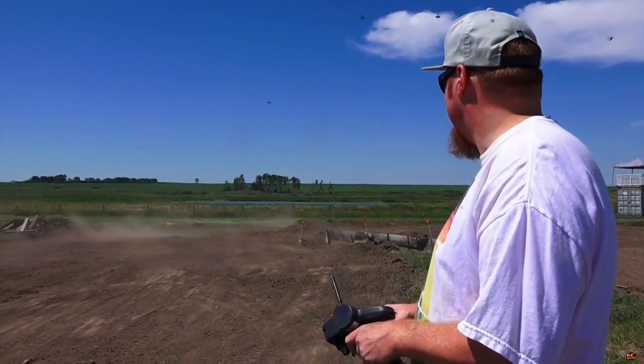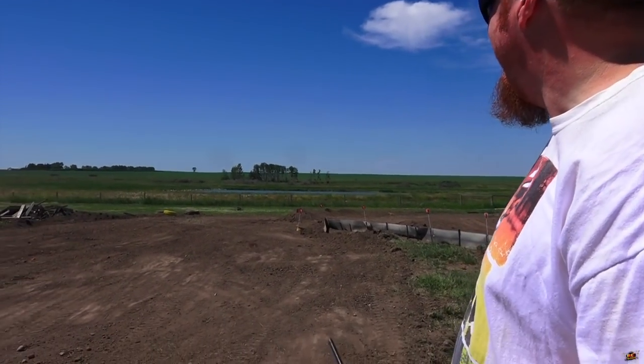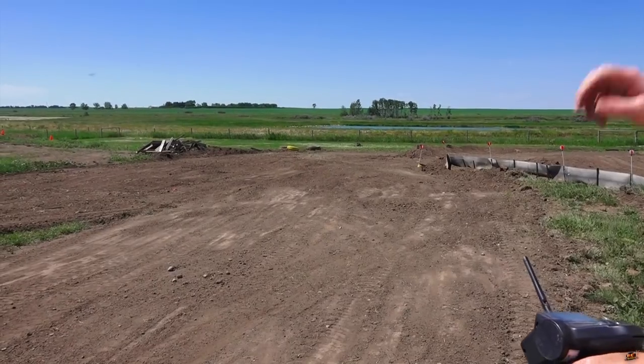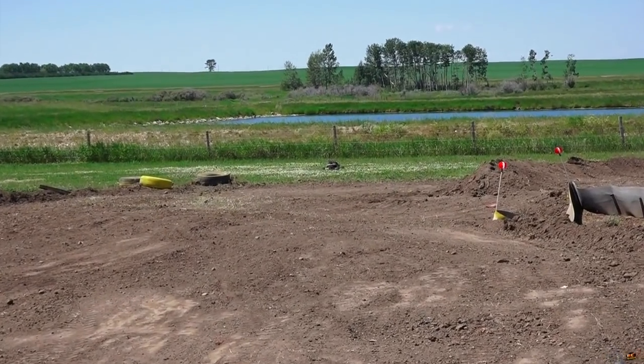Is it traction or what's going on? Yeah, it's traction, you know, loose dirt, tires, power, loose parts. Probably look inside that diff, might be no oil. Squeak, squeak, just hit the gas and it just goes right out. And you nailed those jumps very well, by the way.